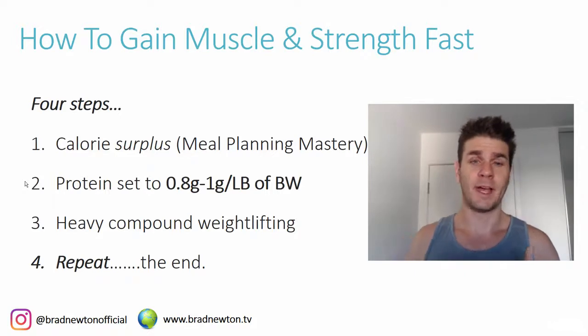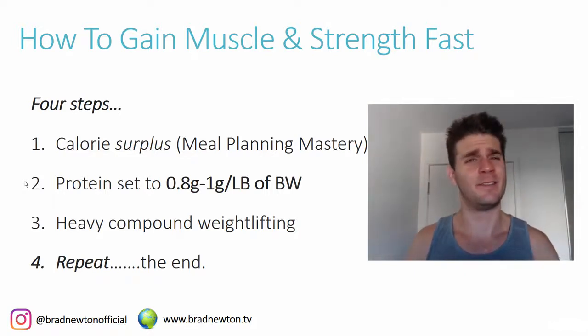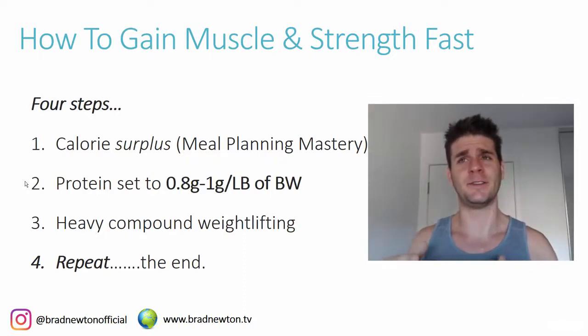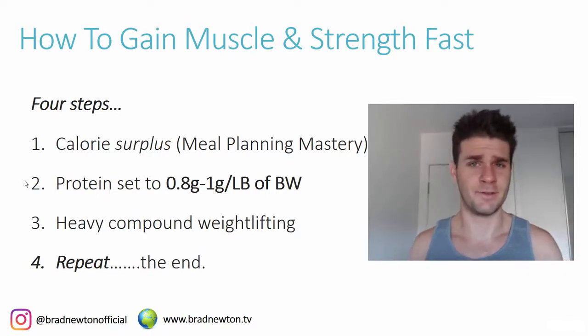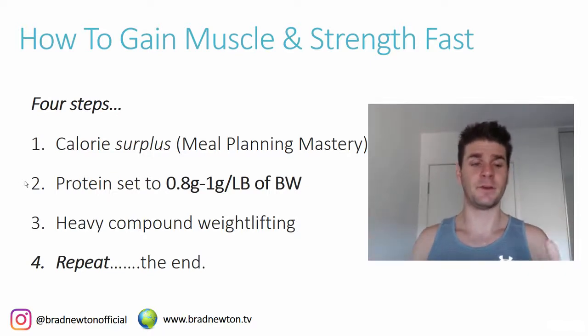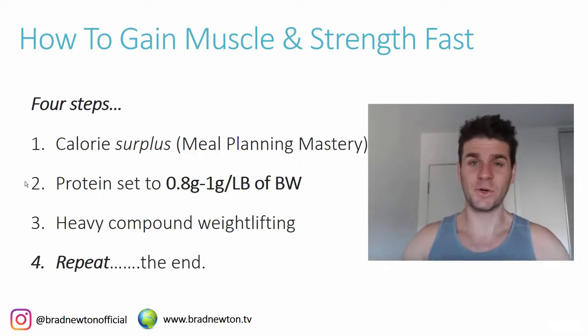But remember, calorie surplus number one, protein number two, you do need it 100%. No matter what you're doing with your calories, you can eat 3,000 calories, but with 70 grams of protein, you're not going to build muscle or strength, period. The next one on the list is heavy compound weightlifting, which is this course. This course is going to be step number 3.